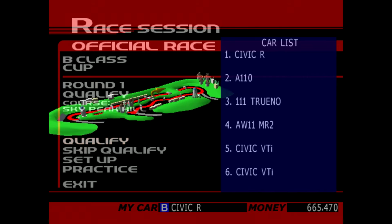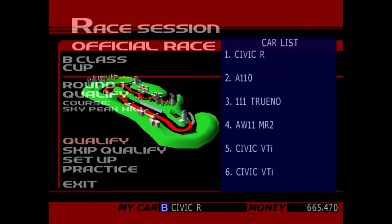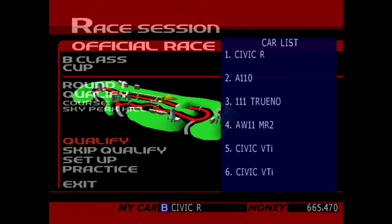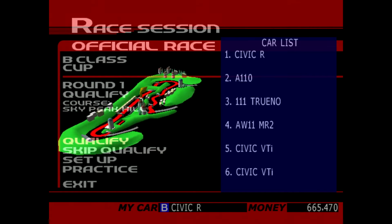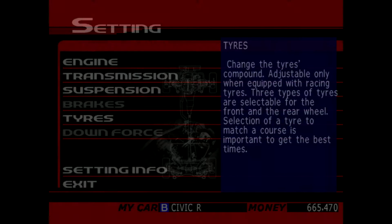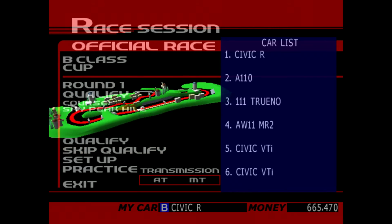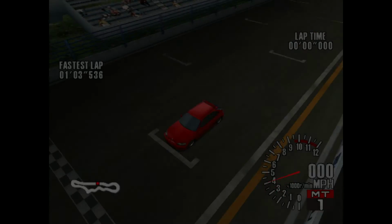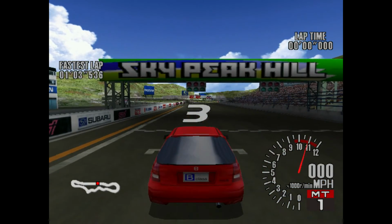As we take a look at our list of cars, this is kind of interesting: 2 Civic VTIs, an AW11 MR2, an A111 Sprinter Trueno, and an Alpine A110. Interesting. Very, very interesting. I'm going to put these on soft to get more out of the Civic. I honestly think the Civic is probably going to wipe the floor. I was expecting a little bit more of the higher end cars, even at 1600 cc's, but I was wrong, which is fine. I've been wrong many times before.